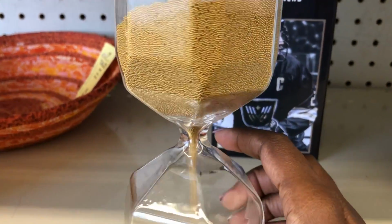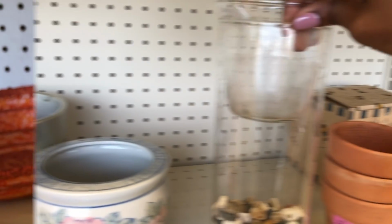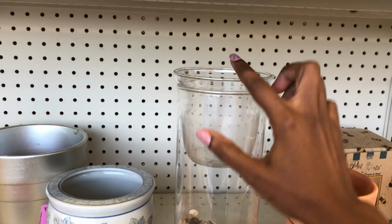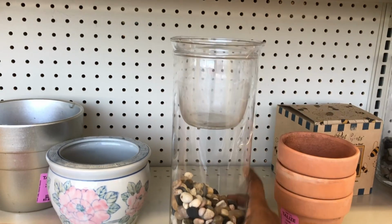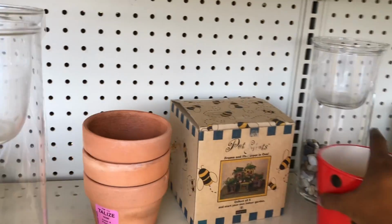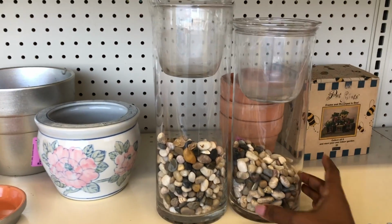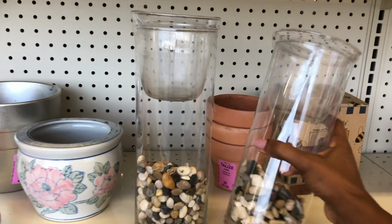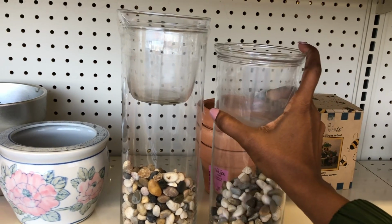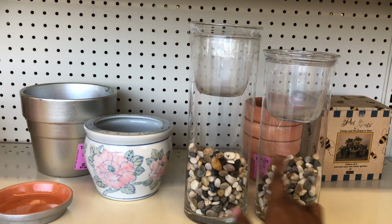Oh, that is cool. I am digging that. For $2. This could potentially be cute. You could maybe even put a succulent up top here and then something at the bottom. And there's actually 2 of these. That would be a cute thing to sell depending on how expensive they are. So $2.99 each. You know, a set of those could actually sell pretty good.